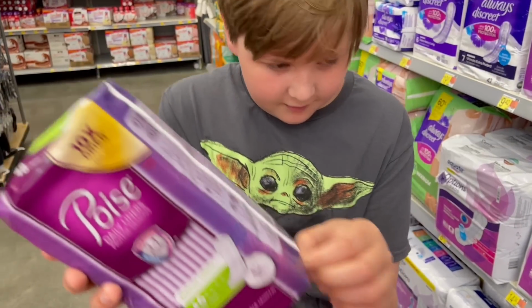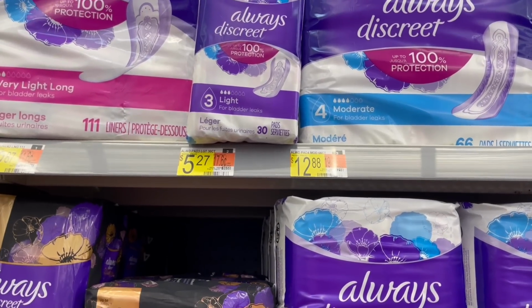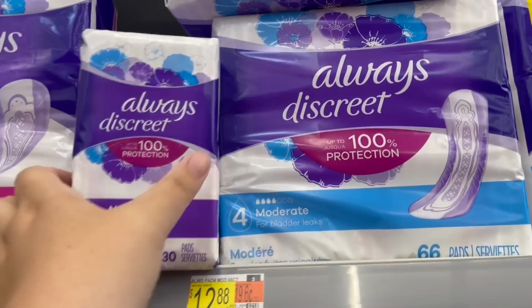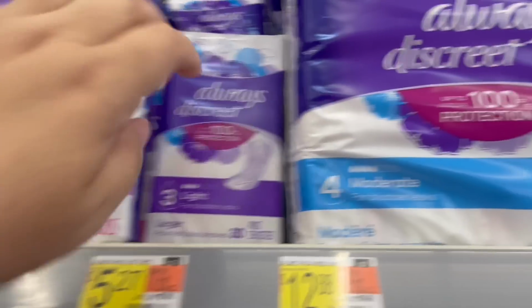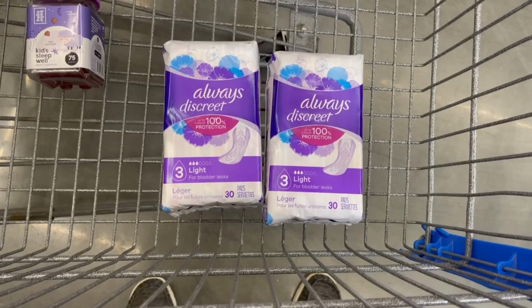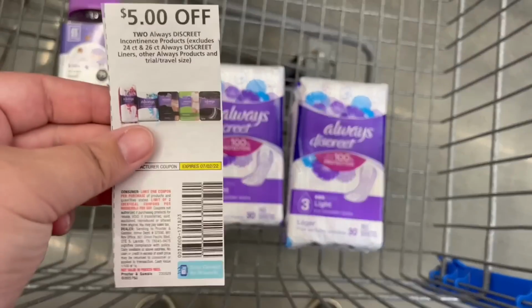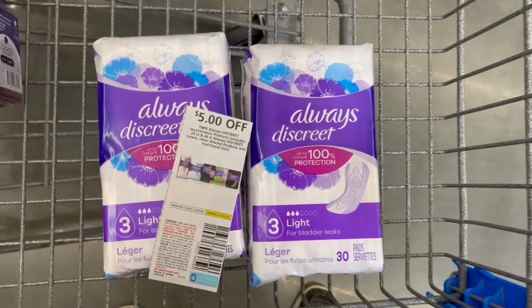Thank you, sir. So next we have these Always Discreet liners. They're $5.27, and we're going to grab 2 of them. My handler over here is wandering away. It's okay though. So 2 of these will equal out to $10.24, and we're going to use this $5 off 2 coupon from the June P&G.